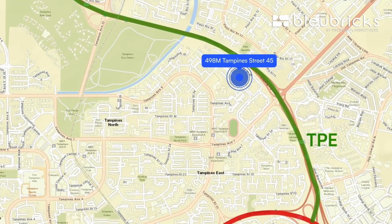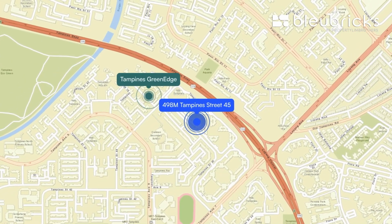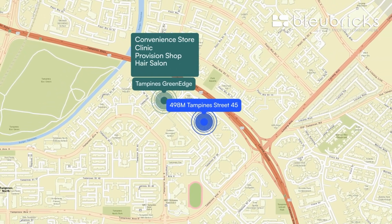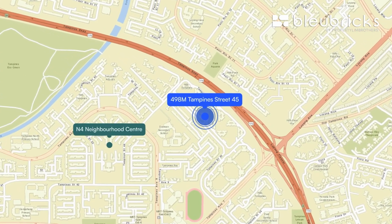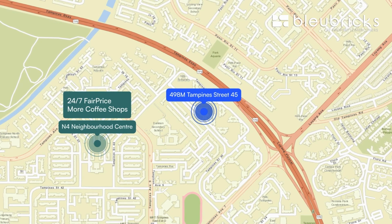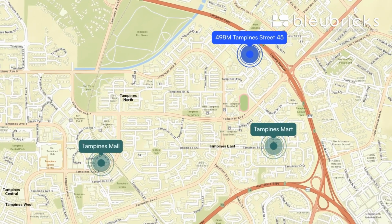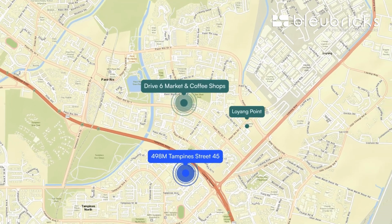For your F&B and grocery needs, if you were to walk just about 2 to 3 minutes away towards Tampines Green Edge area, you can find convenience store, clinic, provision shop, hair salon, coffee shop right down there. Otherwise, a 9 minutes walk away, you can reach N4 Neighbourhood Centre, where you can find your 24/7 Fairprice, more coffee shops. A short drive can also bring you towards Tampines Mart, Tampines Mall, or even towards the Pasir Ris side, where you have a huge Drive 6 market and coffee shops, as well as Loyang Point and Downtown East.